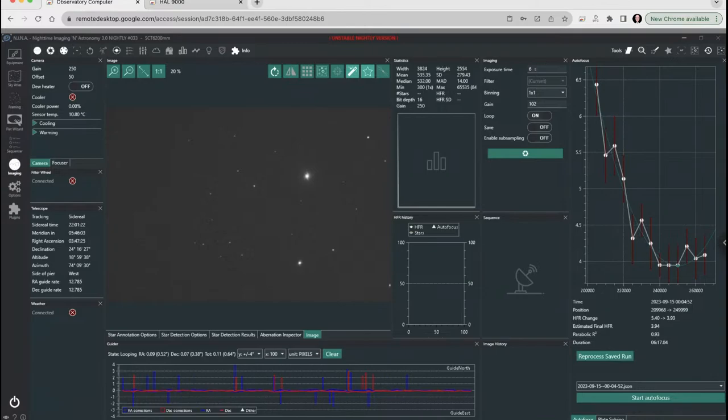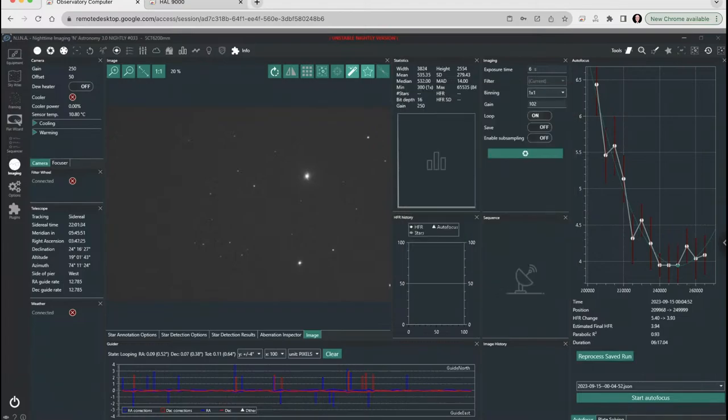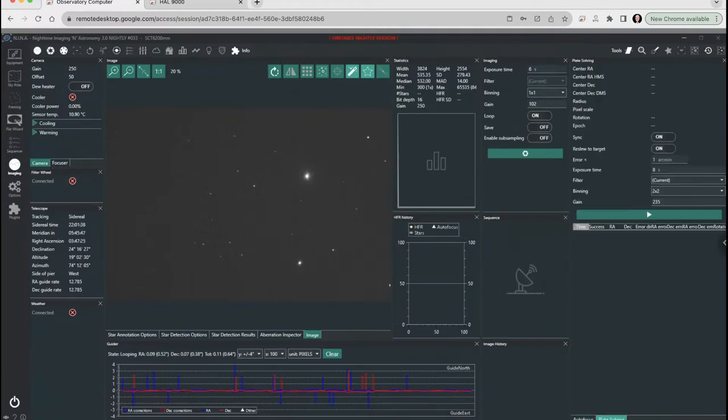Let's see where it put us. I said 250,000, it's 249,999. That was pretty close. Let me go wipe off that mirror. And while we do that, I'll go ahead and plate solve this and get it over where it's supposed to be.